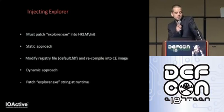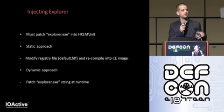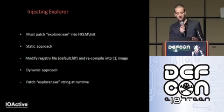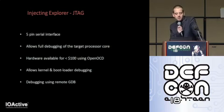The first approach assumes you actually have a copy of the CE ROM image. The registry file can then be extracted, modified, and recompiled into the image, but this requires a way, of course, to rewrite the flash, whether it be over serial, Ethernet, JTAG, or what have you. The other approach is to patch Explorer while you're debugging, which of course requires debugging capability, JTAG, and so on. So I decided to go with JTAG because it's a fairly straightforward way to accomplish our goals.